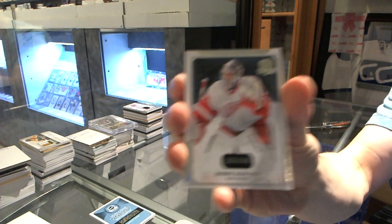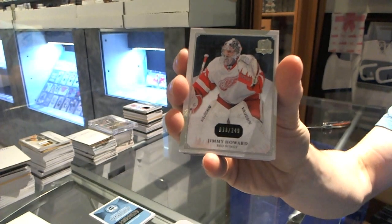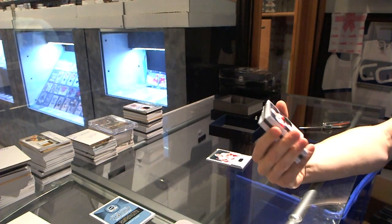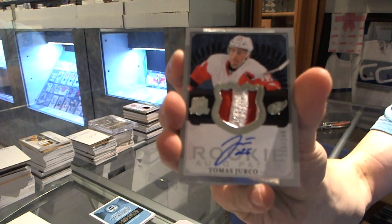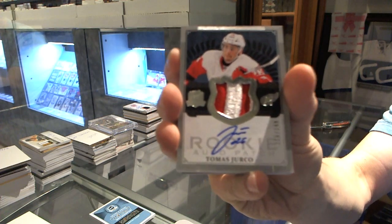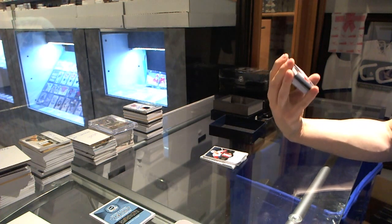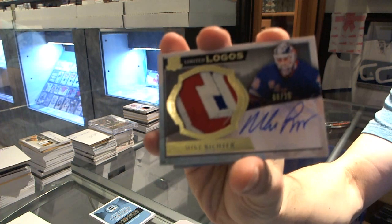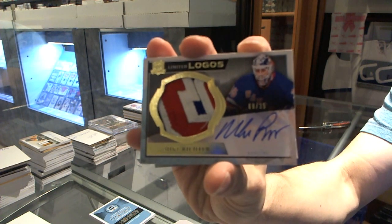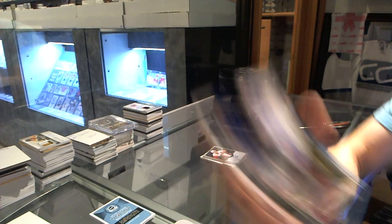All right, base card number 249 for the Detroit Red Wings, Jimmy Howard. Jimmy, again. We've got a two-color rookie patch auto, number 249 for the Detroit Red Wings, Tomas Jurco. Oh, that's pretty. We've got a three-color limited logos short print, number 8 of 25 for the New York Rangers, Mike Richter.